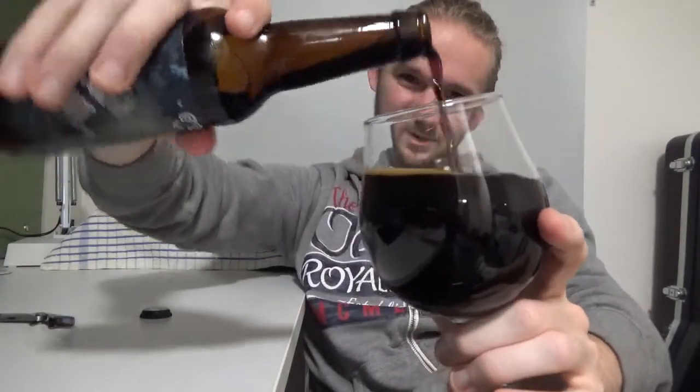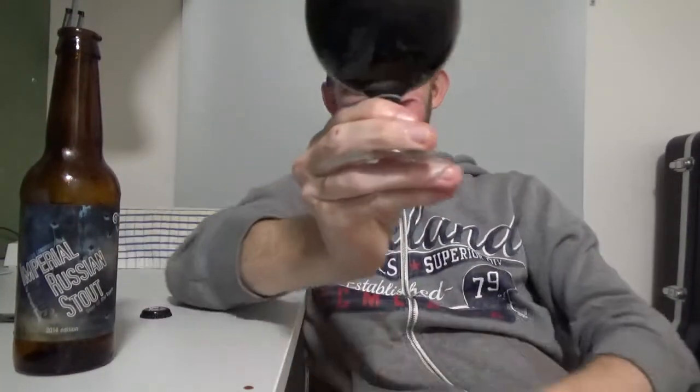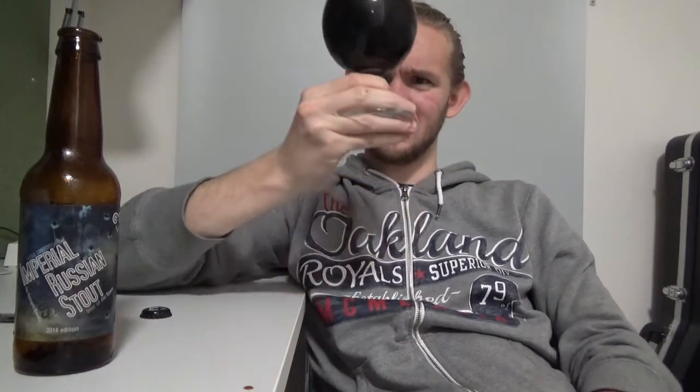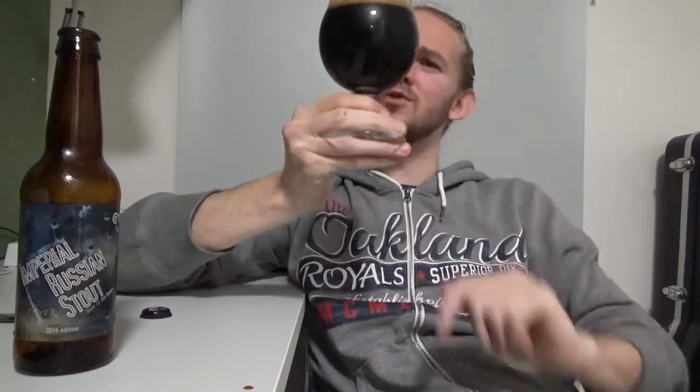That's thick as anything. Yeah, so we'll swirl up the last little bit and get it out. There you are. That looks really, really nice actually. So as you'd expect from a Russian Imperial Stout, this one's poured a really dark ebony rosewood colour. There's about a half finger of a frothy, dark, chocolatey, leathery tan head coming out on this one. Quite a few big bubbles sticking towards the side of the glass.